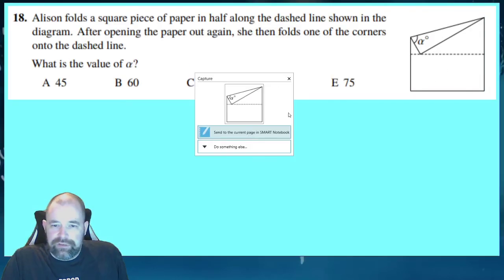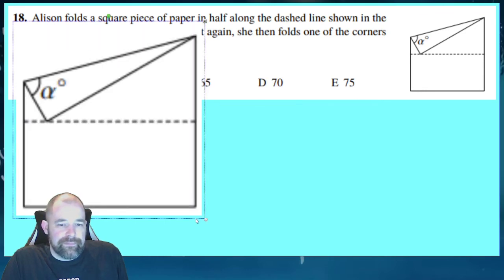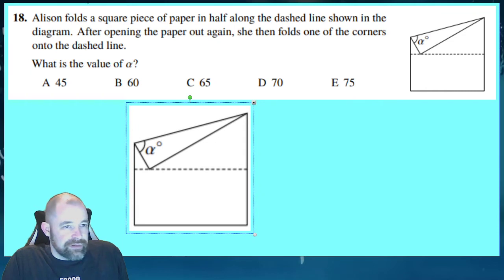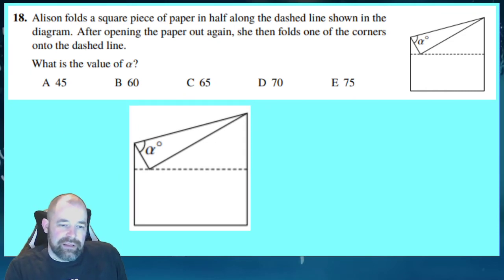Let's get a slightly larger picture of this. I should probably have pre-prepared this. Excellent, so here we go. My first thought is, I don't think they're the same length, are they? They can't be, because it's a right angle triangle, so it's not isosceles. So that was my first thought.